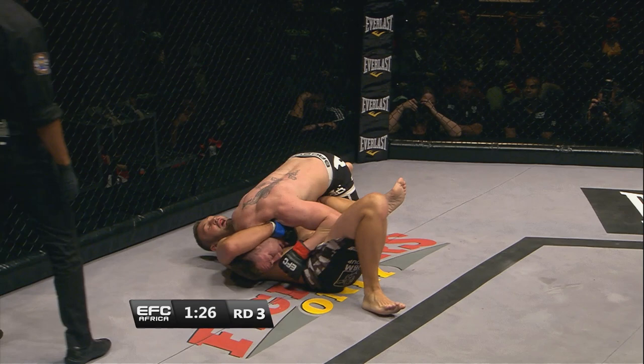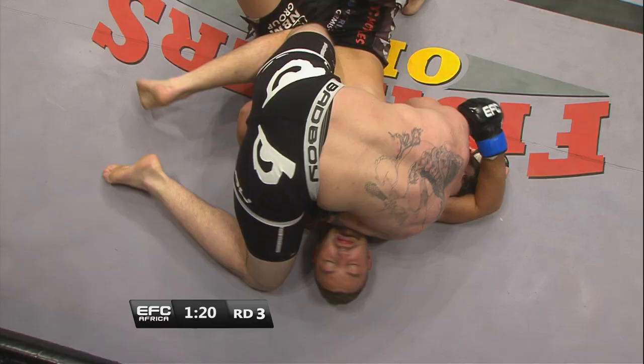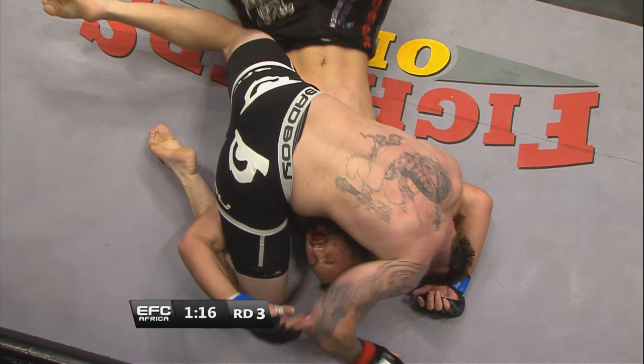Van Heerden trying for the guillotine. But immediately Drotschie walks over to the side. He felt the hand around the neck. And literally as he felt that, he walked around to the other side. Wily customer, great Gideon Drotschie. Great submission defense from Gideon Drotschie.